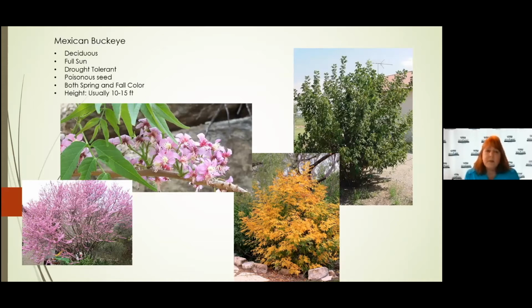So a Mexican buckeye, mine in my yard is a multi-trunk tree. It branches from the bottom, so when it's smaller, it could look like a shrub. It is a deciduous tree. What is really nice about this is it's more drought tolerant. The seeds are poisonous, so if you plant it in your backyard, your dogs probably don't need to be near that tree or the seeds. And I would recommend that you plant it maybe in the front yard or wherever your animals are not going to be. It has brilliant spring color.